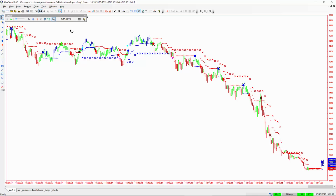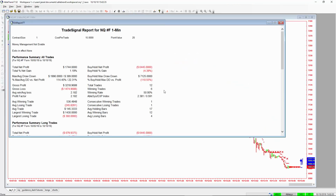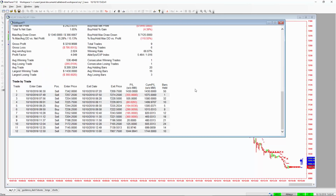If we take a look at the report here, we can see how the backtest shows plus 1700 on the day, but we can really see how that could have been improved if, as we've been talking about, we observe that over the course of the year, most of the returns are produced in the first 3 hours of the day.